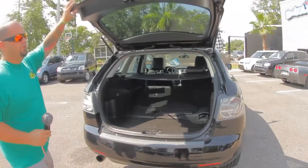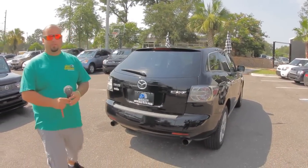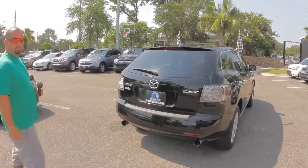Clean Carfax, two owners, zero accidents. Lots of service records. Hop inside, let me show you the interior of the CX-7 Grand Touring.